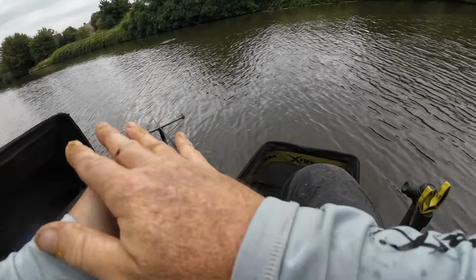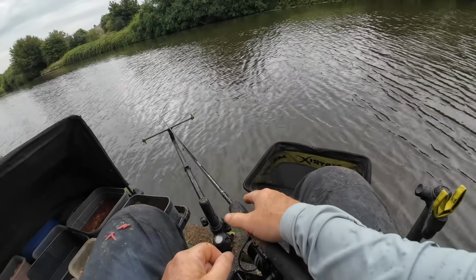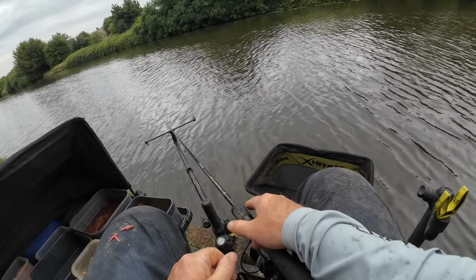Something big just rolled then. It was like a predator, I think. I don't think it was a bream. Like a predator strike.